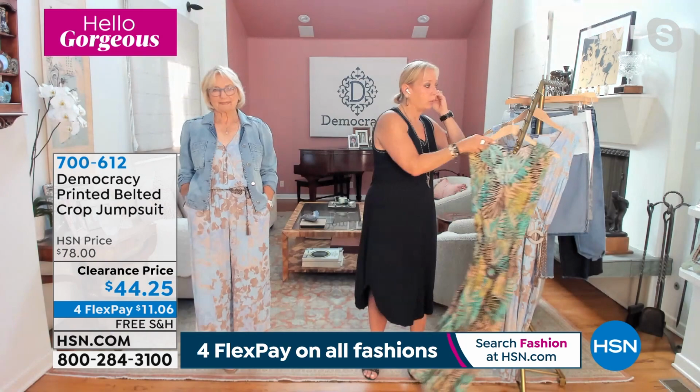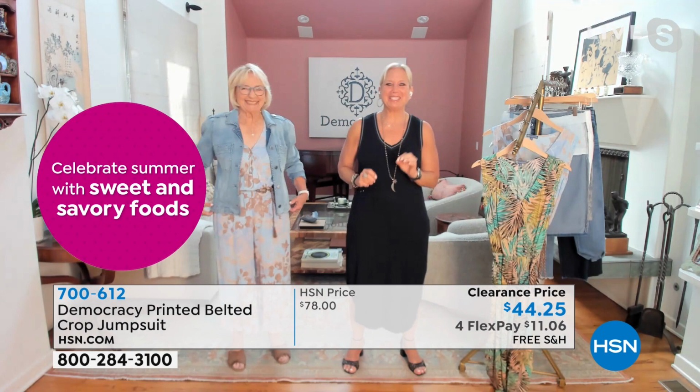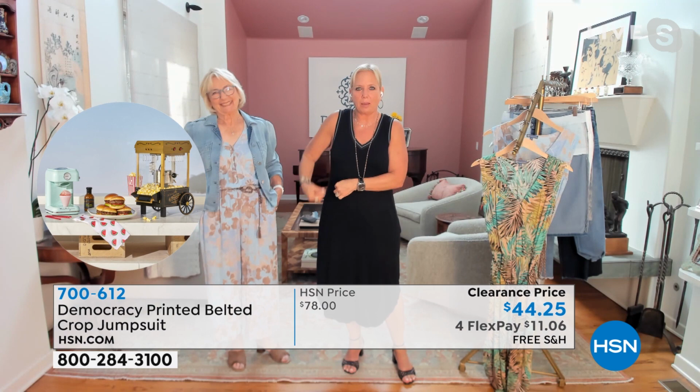What we did when we tied my mom's belt is we pulled it up, and I like to make a little extra loop on it because it is really long. I kind of pull it up and let it drape down.